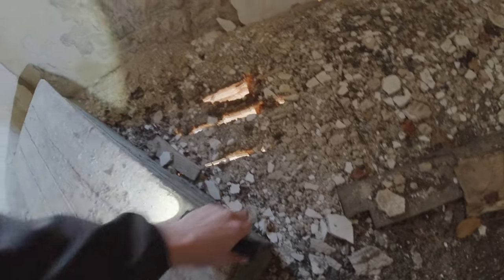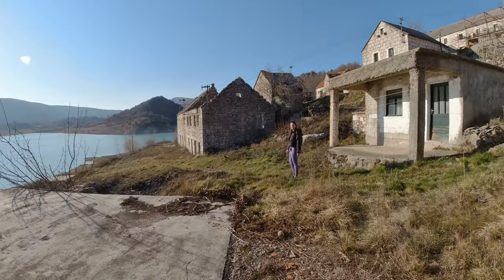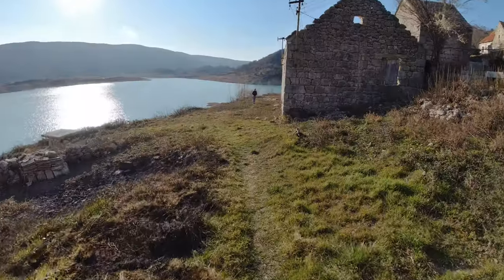Oh, nice. I found a chest. All clothes and stuff. What did you find?